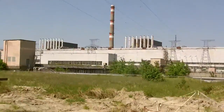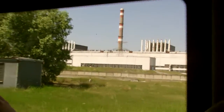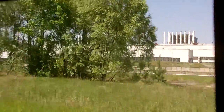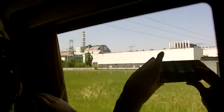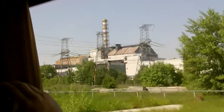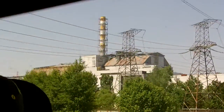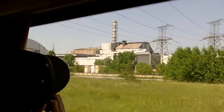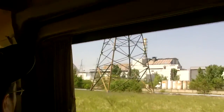Now we can see units 1 and 2 better, those 2 black cubes to the right. The first cube to the right from the ventilation chimney is unit 1. The next black cube to the left from the chimney, from the stack, is unit 2. And we're approaching reactors 3 and 4. That white massive building with a grey rusty roof and an orange and white ventilation stack in the middle is reactors 3 and 4. The right half of that building is unit 3, the left half is unit 4, or the shelter object, or sarcophagus.